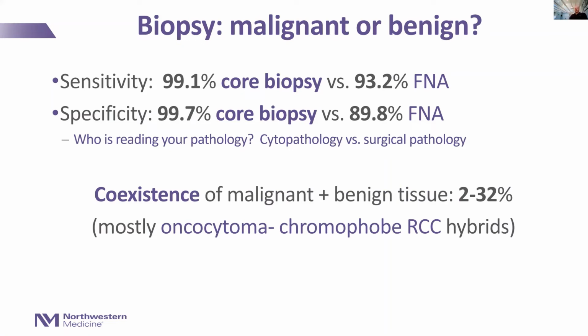Just kind of a side note, you can have the coexistence of malignant and benign tissue. This is mostly seen in oncocytoma chromophobe RCC hybrids, which you see in Birt-Hogg-Dubé. That's not very common, but it can happen.